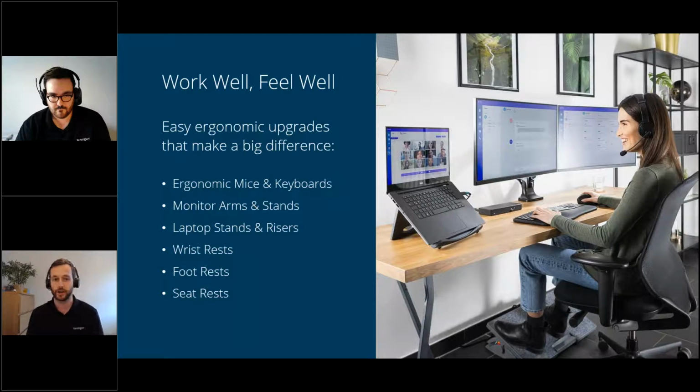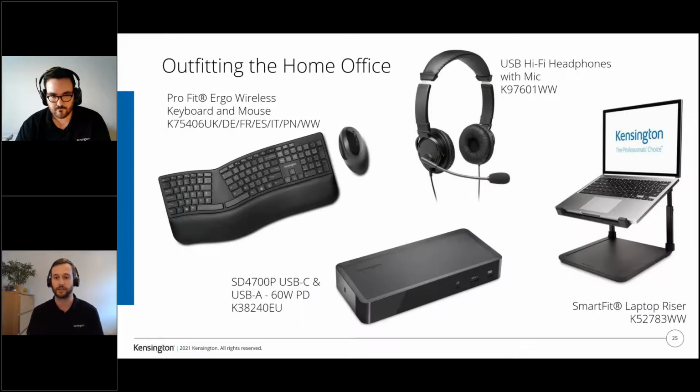And then thinking about wrist rests, foot rests, seat rests that make you more comfortable in the position you're sat in. As we mentioned before, we're spending more time in front of our screens while working from home, so it's important that we focus on all of these ergonomic upgrades. And as the image shows there, it's a lovely desktop setup. So what are the products that we should be using to outfit the home office? Where should that focus be?